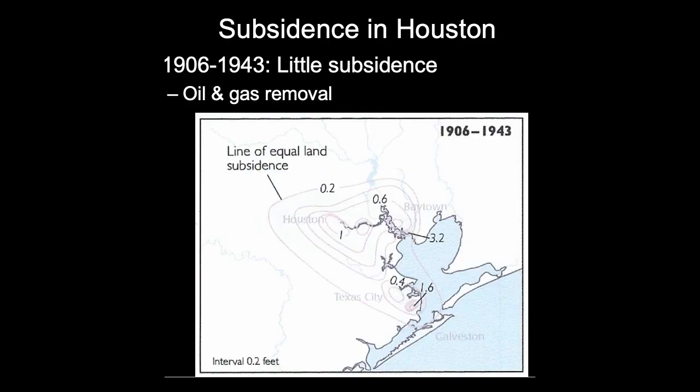All right, let's come back to Houston. So you see these very light blue lines here. And what this is telling you, remember isobar maps? Remember when we looked at the atmospheric pressure and we drew the lines and everywhere along that line was a pressure line? Okay, these are subsidence lines. So everything on this outer line here sank about 0.2 of a foot. Okay, you're thinking not that much, but let's get down to downtown Houston. A little bit more. Let's see, 0.2 of a foot, 0.4 of a foot, 0.6, 0.8. So not quite a foot was the amount that Houston had been sinking from the period of 1906 to 1943.